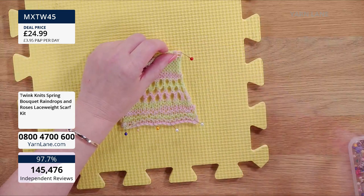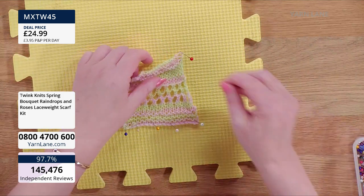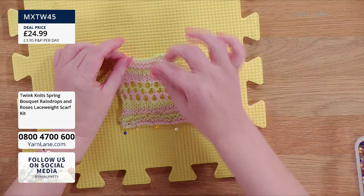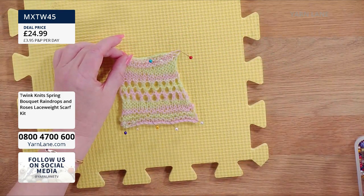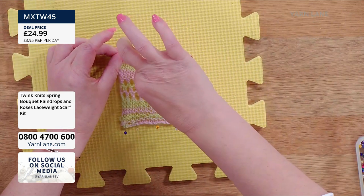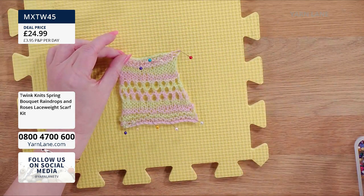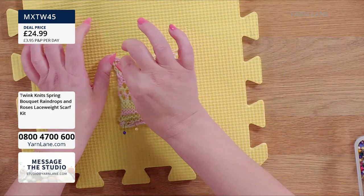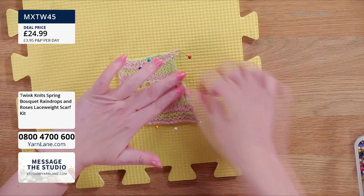Because it's all shriveled up, you can tell. And then we just pin it out again at the bottom. Use as many pins as you want. But they're both cast. I've cast on the same amount of stitches, done the same amount of rows, and that's all I do like that. And put a couple down.